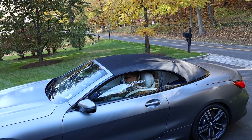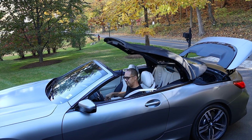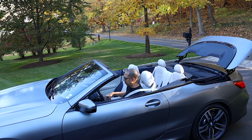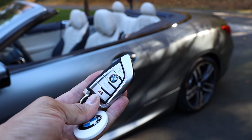The roof can be raised or lowered in 15 seconds at speeds of up to 30 miles an hour with just a touch of a button located on the center console. Or if you're outside of the car, you're approaching it, you can raise or lower the top with the key. No need to unlatch anything, just one touch of the button.